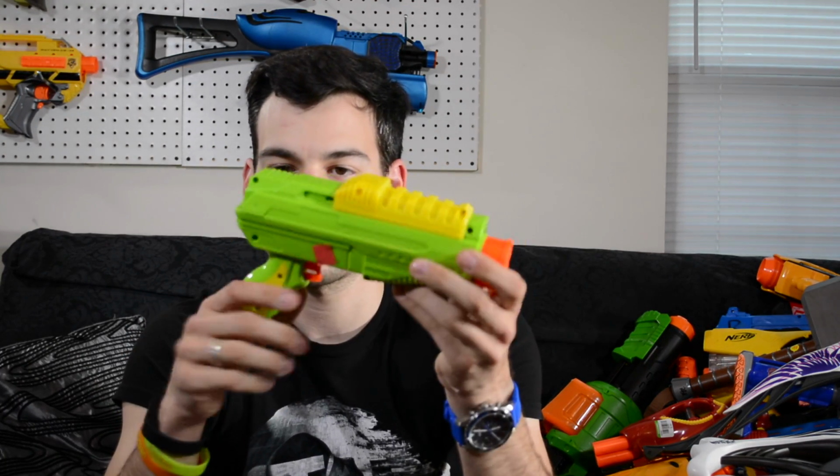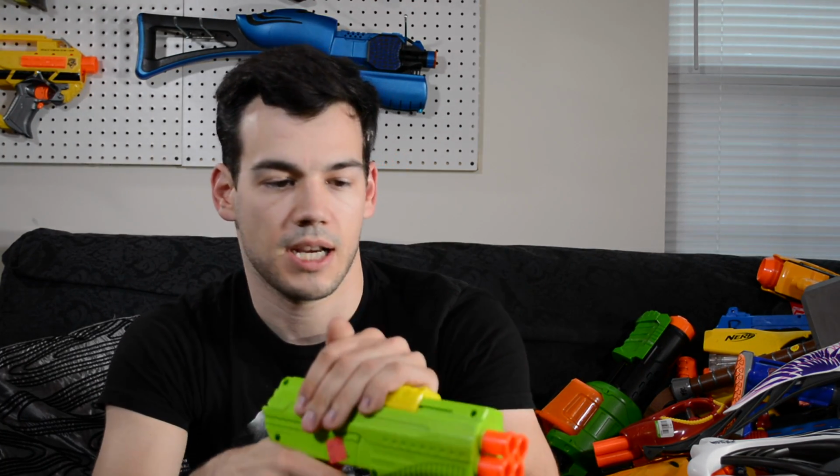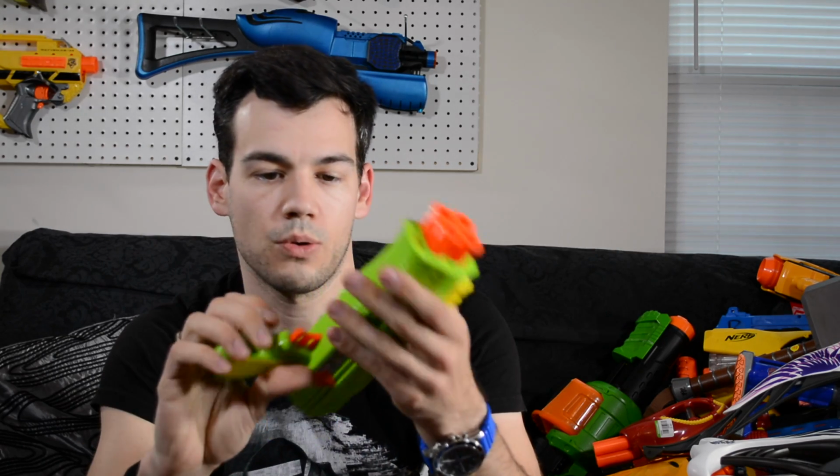Actually, Jill found this. This is kind of neat. It was a Pirates of the Caribbean little dart blaster thing. It doesn't work all that great, but it's kind of cool. It was 99 cents, so not too bad a deal there. Oh, this one came from there too, because I noticed the sticker is $1. This came from that area, so pretty cool.